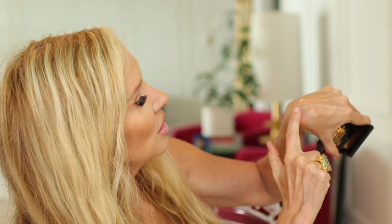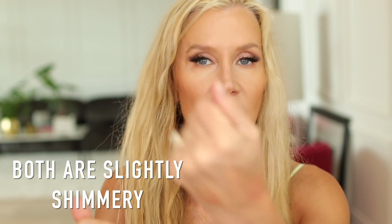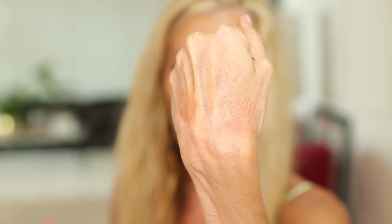It's like a pinky peach type color. Where in the world do you see the names of these except for on the box? Okay, this is Nude Venus. Now let's look at the next one, which is Desert Orchid. This one is a lighter color, more of a coppery, peachy color. See if you can see any of those swatches there. So definitely more of a warm, where the Nude Venus is more of a pinky peach.